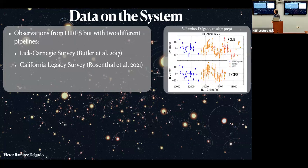So this graph shows the radial velocity for the case of 83 Leo A, and it compares the two observations from the California Legacy Survey and the Lick-Carnegie Survey, where the blue data points show the HIRES data before the upgrade, and the yellow ones show after the upgrade.